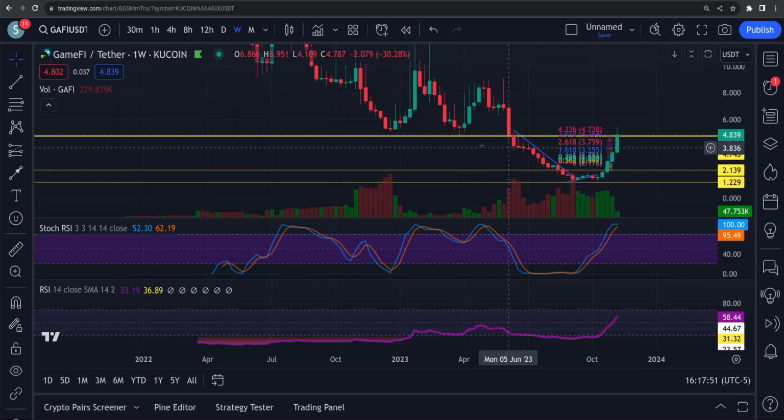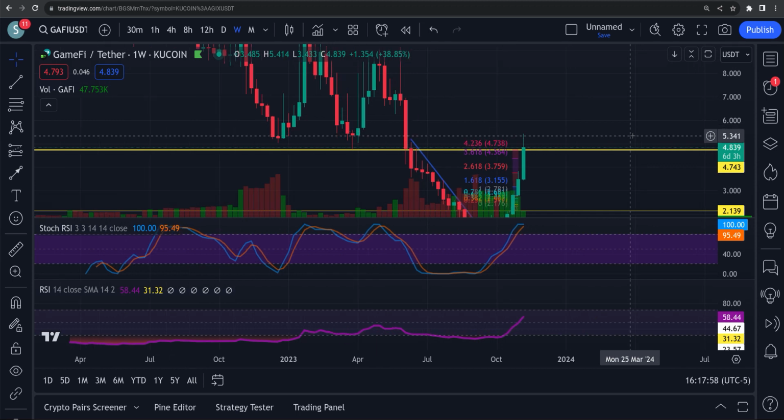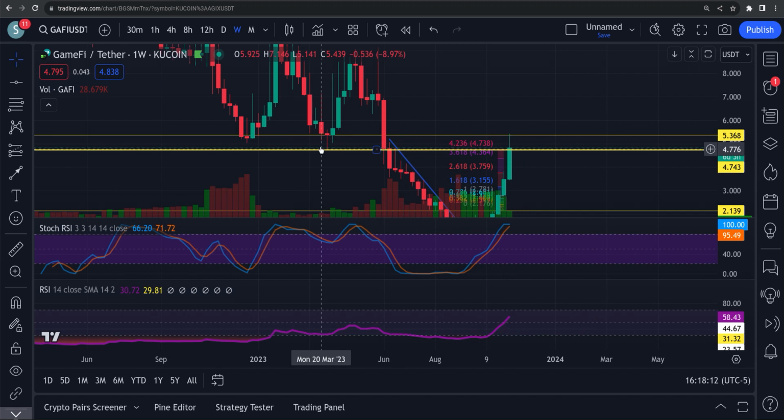Now we came up and took this area out here, which I expected to be a major resistance area, but it turned out not to be. We actually shot up to right about there, which you can see was a major support area. You can see this on the weekly: a candle close, a wick down right here, and a wick here, which could actually come up just a hair more, right about there.